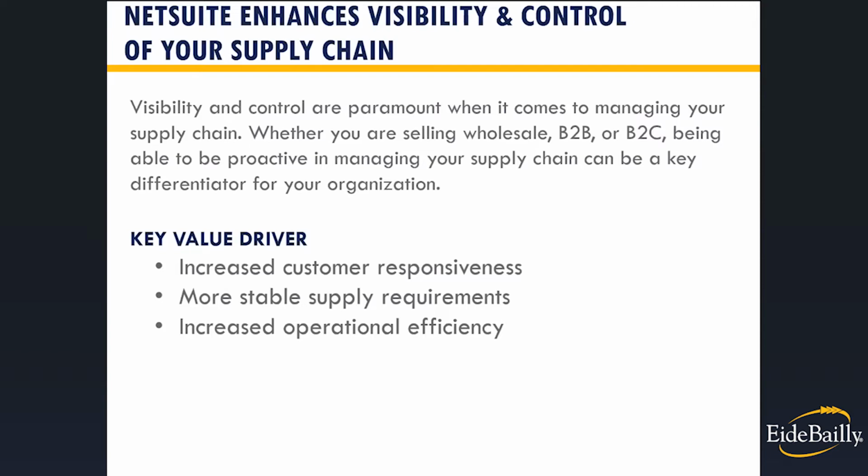As we look today at some of the functionality around supply chain management in NetSuite, you'll see a theme based on key value drivers. First off, having insight into predicted risks in your supply chain will help you increase customer responsiveness and create a happier customer. Secondarily, having more stable supply requirements makes for better vendor relationships and response. And lastly, being able to define and automate your allocation strategies will allow you to increase your operational efficiencies by only managing exceptions and not all transactions.